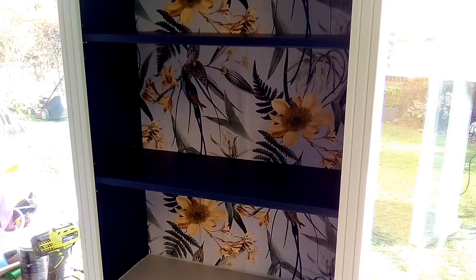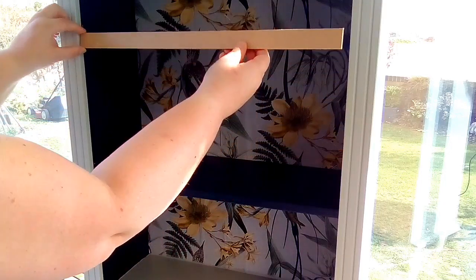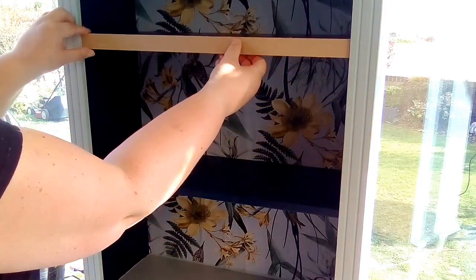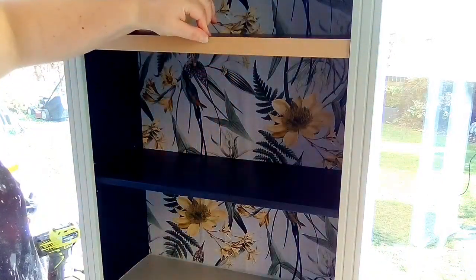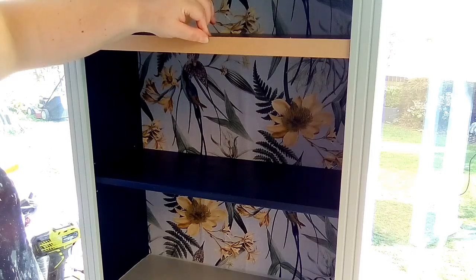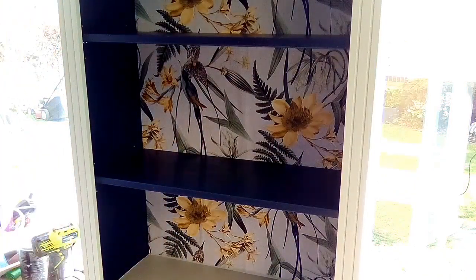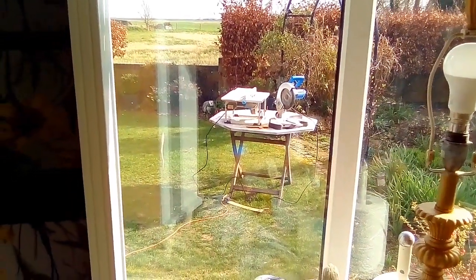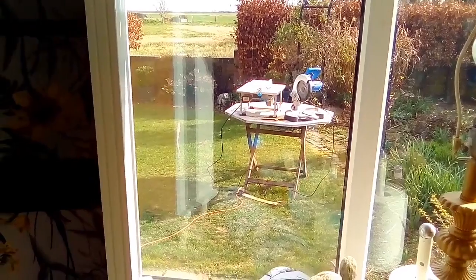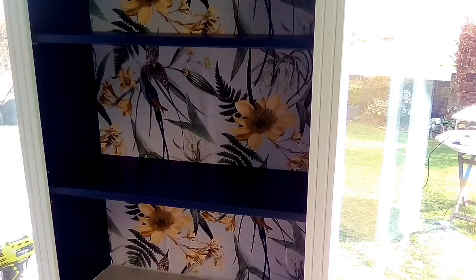Right, it's about done, and I thought, I've got some of my MDF and chopped it, and if I attach that like that it'll make the shelf look so much thicker and make it all look more expensive. Like I say, I've got a big sheet of MDF and I've used my two tools to rip through it and then to level it off. So I'm just going to give them a sand and paint them and then attach them.